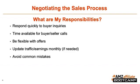One of the things you're going to want to remember, and something that's really important for you to do, is to be flexible with the offers. Again, don't take anything personally. If you have a $100,000 site, someone offers you $70,000, don't think it's a slap in the face. Don't think they're offending you. They might be trying to weasel a deal.